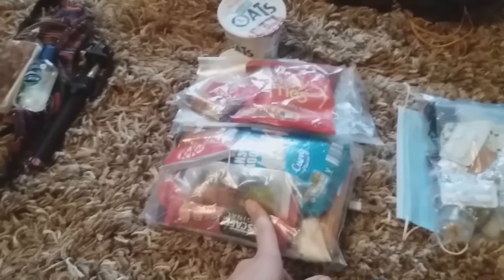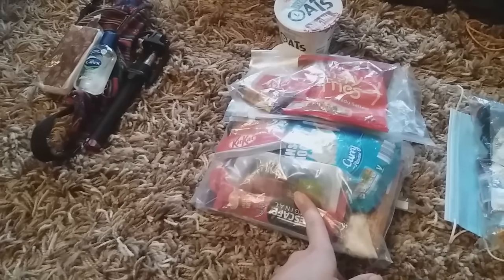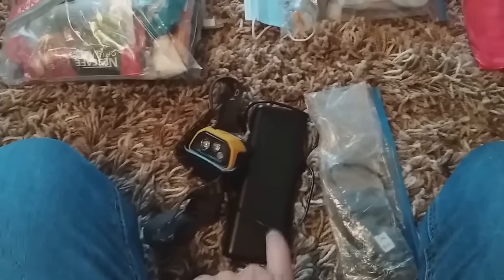Food. I eat loads, so that's not even everything I'm taking. I'm gonna take a sandwich as well. And just my little bum bag with hand sanitizer, tissues, my phone will go in there. Electronics, head torch, Anker power bank. Yes, that's about it.